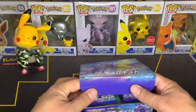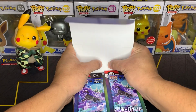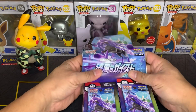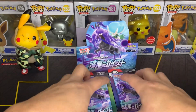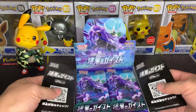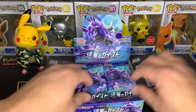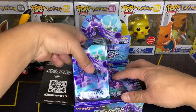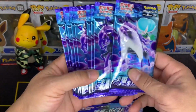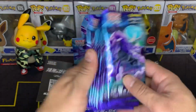I love Japanese booster boxes. We've opened a few on the channel. I don't know how familiar you are with opening up Japanese booster boxes, but this is how they come. Sometimes they have the set list here. These packs are just beautiful. Japanese booster packs only usually have one pack art, so they tend to be really vibrant colors.